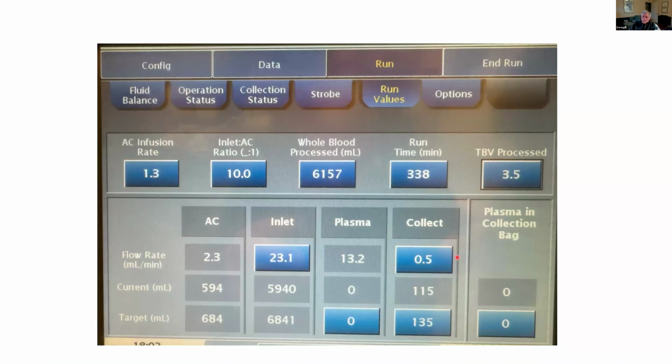One of the other big problems that they had, this was a small dog. This was only a 20-kilo dog. They were going to send the dog home that afternoon, later that evening, and so much time had passed that they really wanted to collect fast. We want to collect probably 150 mils of product, and this is the collection rate, at this point now it's half a mil a minute. So we've got blood coming in at 23 mils a minute, and this is near the end of the treatment, and we're collecting at half a mil a minute. They had it set for a higher collection rate at 0.7 mils a minute.